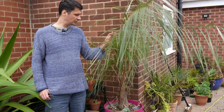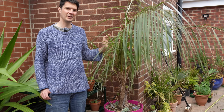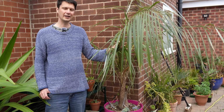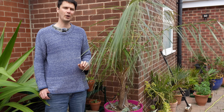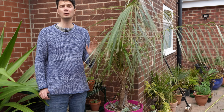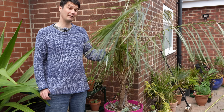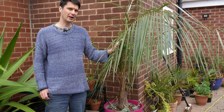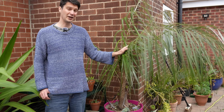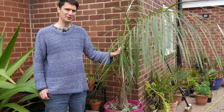I'm really interested in taking this on a road trip down to Cornwall, planting it ideally in a public garden where we can see it do really, really well. Not on the edge, I want it in a place where it'll absolutely thrive. So that is why I'm giving up trying to grow this palm tree in my Yorkshire garden, and it'll end up being hopefully a Cornish palm tree in the future.